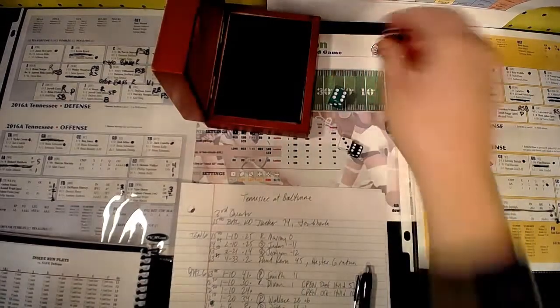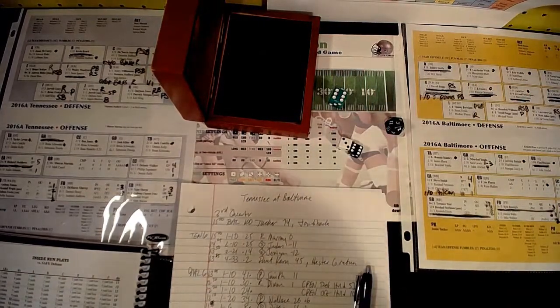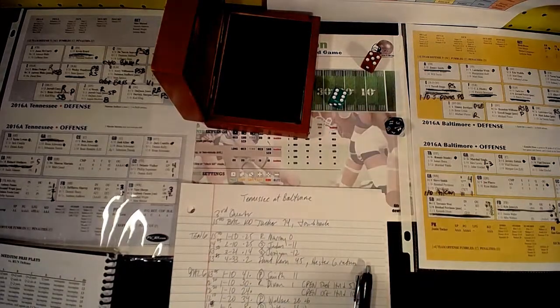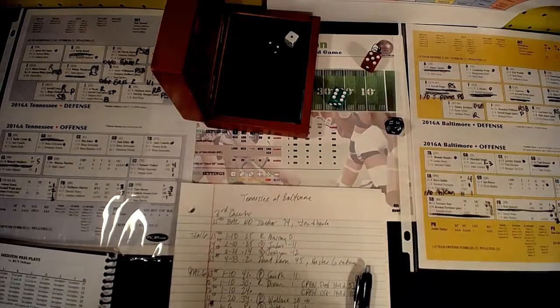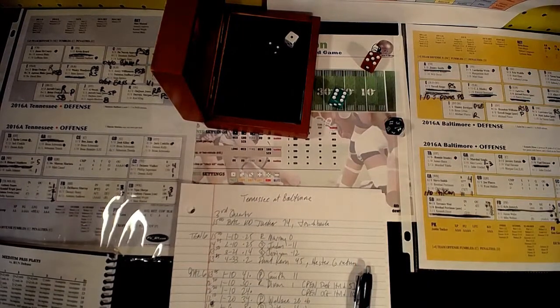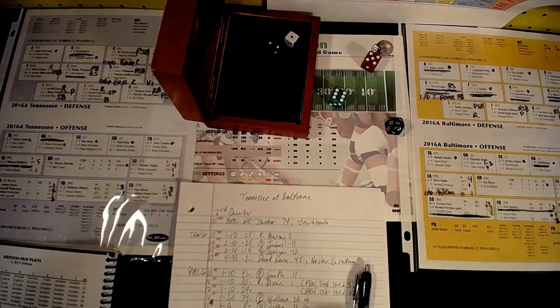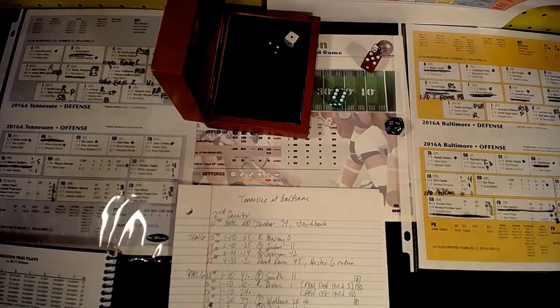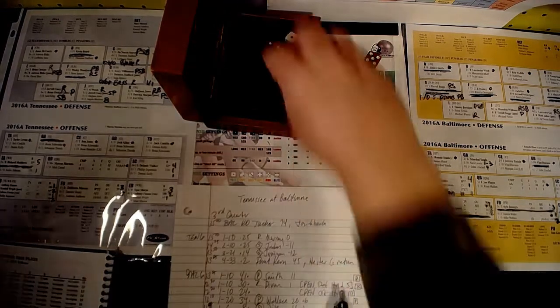So package 6. They're going to go with another medium pass, this time to Tajay Sharp against a run defense. So medium versus run. 21. That's going to be, Mariota's an A, so it's incomplete. That's going to go off the completion percentage. So kind of a bad break there. 9:15 left in the third, 3rd and 8 from the 38.